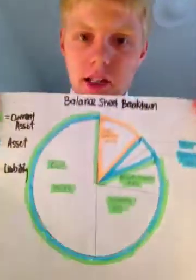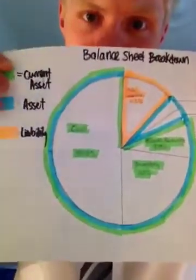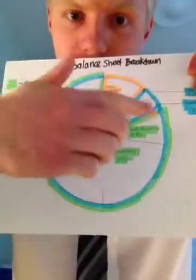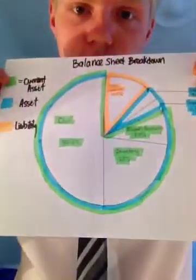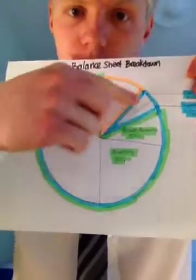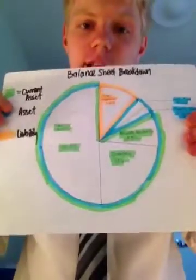So this is their balance sheet based on 2014 results. All this in blue is their assets. All this here in green around that is their current assets, and this here in orange is their total liabilities. So this is their assets and liabilities combined.